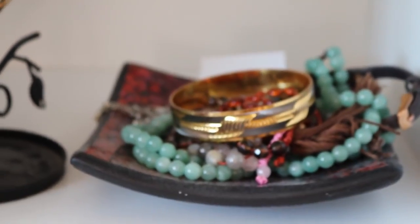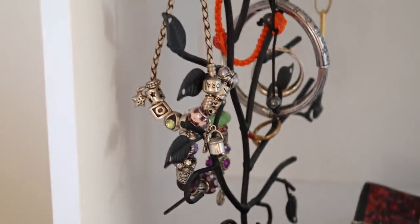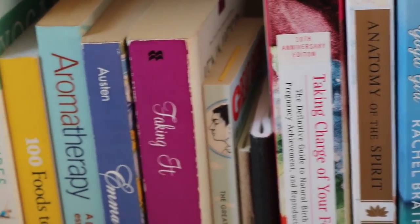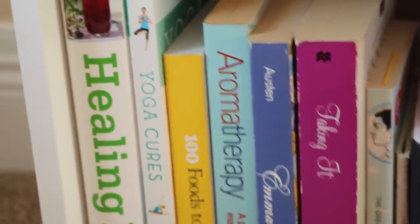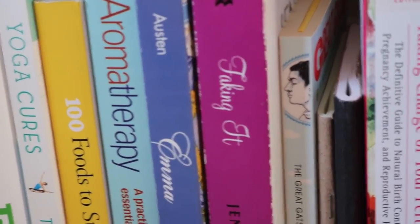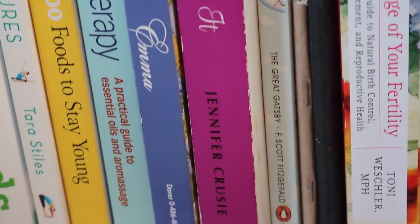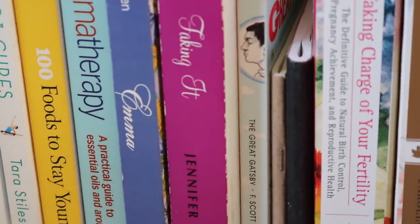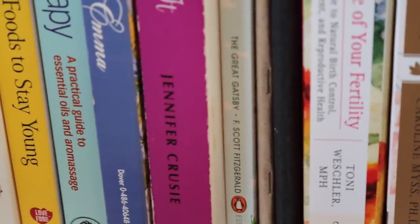You guys saw this in my room tour at my other house. This little thing, I explained all my jewelry. And here are some books that I absolutely love, so I keep them here. So I've got Healing Foods, Yoga Cures by Tara Stiles, 100 Foods to Stay Young, Aromatherapy, some Jane Austen, Faking It by Jennifer Crusie, and that is such a good book. I lent it to my friend Hannah when she went away to the Dominican, and she read it all during the week.